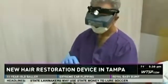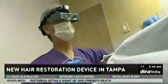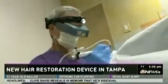a good spot. Kyle Mastronardo would like the same full head of hair. For some time now, I've noticed the thinning of my hair. Undergoing the procedure that's giving patients like him an alternative to the strip method. Dr. Rigo Mendoza with the Bosley Center tells us the results are better than traditional hair restoration methods. And we get almost 100% take with the NeoGraft compared to the old method, and there's no scars, there's no donor sites, no scalpels, no cutting.